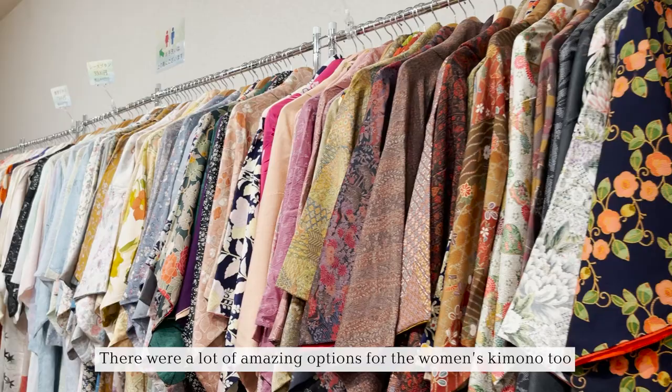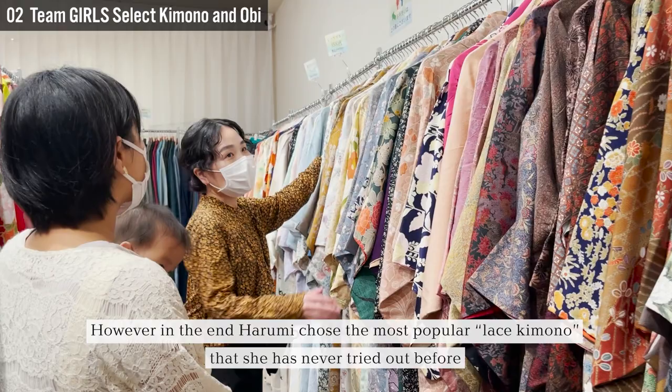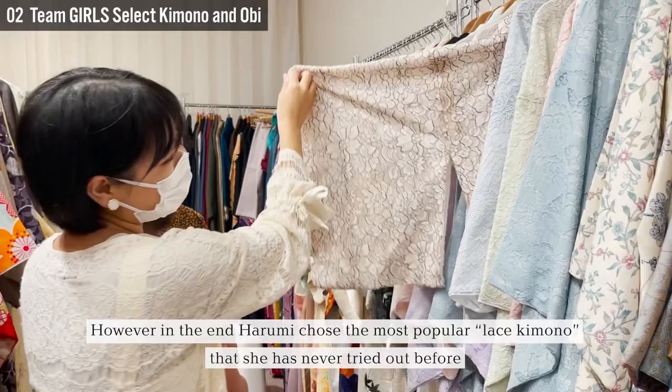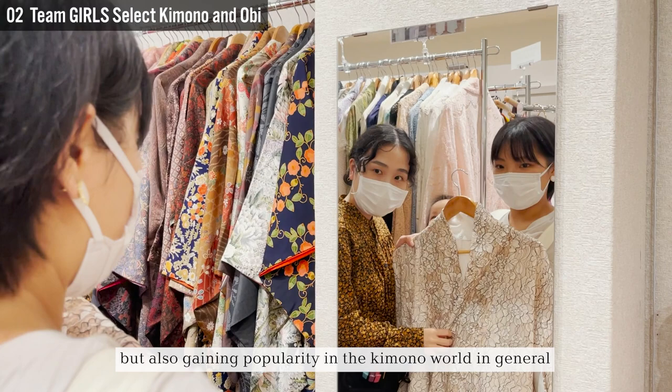There were a lot of amazing options for the woman's kimono too. So Harumi and Tomoko said they had a hard time choosing which one to wear. However, in the end, Harumi chose the most popular lace kimono that she had never tried out before. Lace kimono are not just popular here at Kyolan Kimono, but also gaining popularity in the kimono world in general.